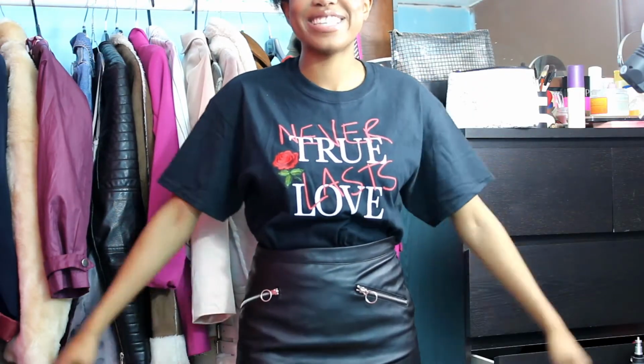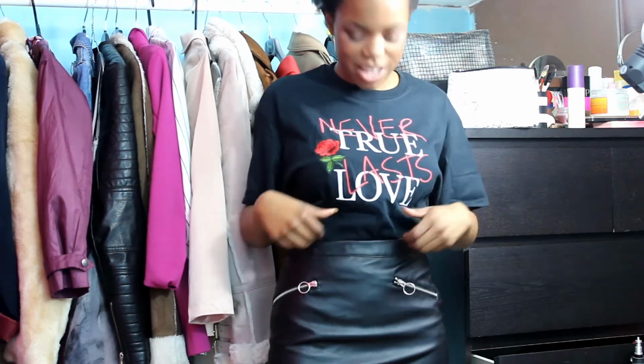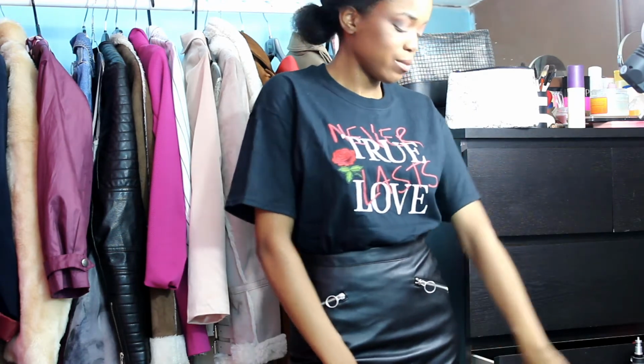So, have I got a bra on? Oh yes, I did. So this is the black tee on. It's really, really cute on. I've paired it with a nice black leather skirt. A bit of a depressing slogan, but it's cute and fun. Just a bit playful. I swear, I'll be looking at the things that I've bought and I'm like, why did I buy this?